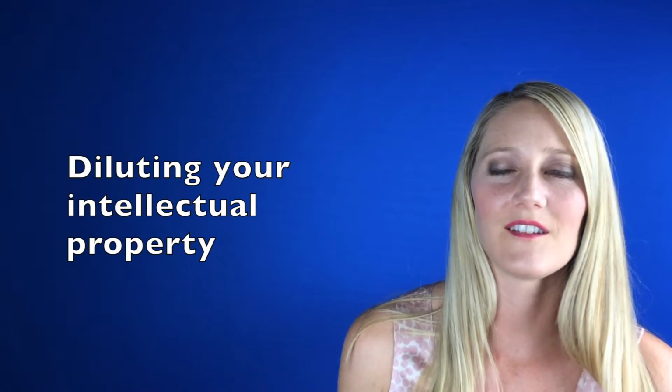Number 3 is diluting your intellectual property. We've probably seen this happen. People are raising money for their products and they get money from some family and friends over here, some money from angel investors over here, a little mix of VC in the pot. And before you know it, all of that intellectual property that was wholly 100% yours is now divided up into maybe 10 different owners, and you're left with just a little sliver of that delicious pie. So we don't want that to happen to you when you're going through all of these contracts.